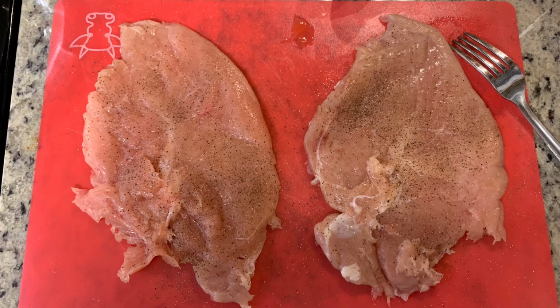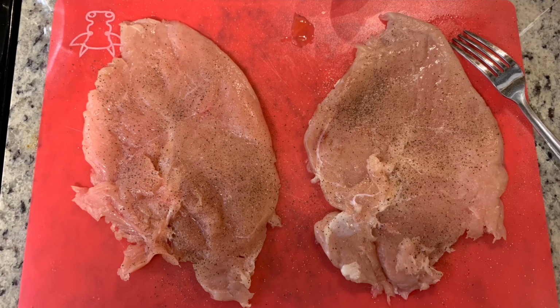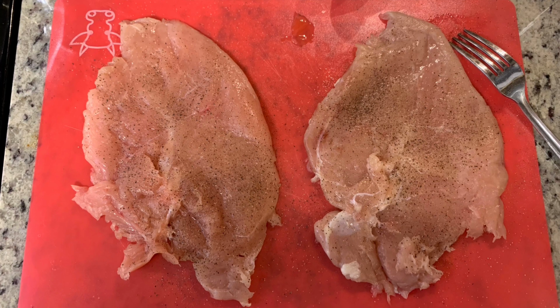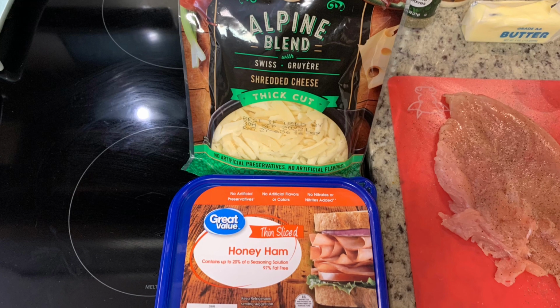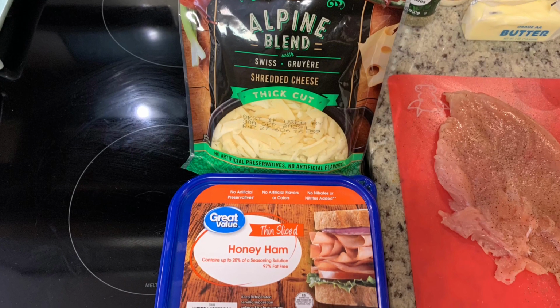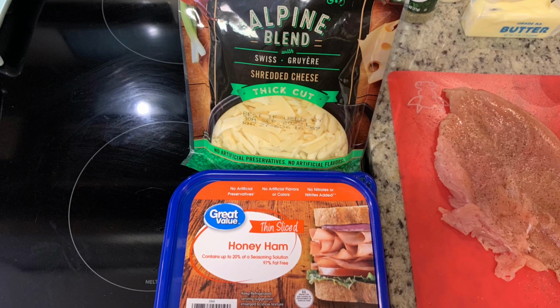So to get started, I've got 2 chicken breasts here that I just pounded out until they were an even thickness, and then I seasoned both sides with salt and pepper. I've got some thinly sliced honey ham. You could really use whatever kind of ham you prefer, Virginia or Black Forest. Just make sure it's thin.